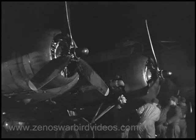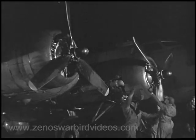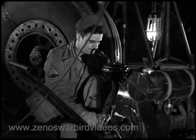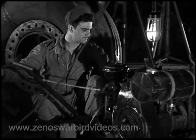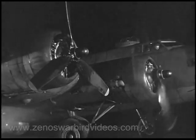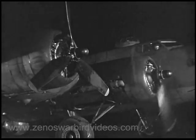It was originally estimated that about 37.5% of planes on hand would be effective at one time. However, the maintenance and repair has been so magnificently performed that sometimes up to 50% of planes on hand have been effective.